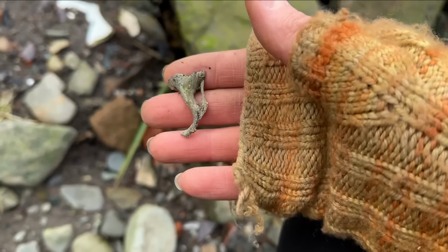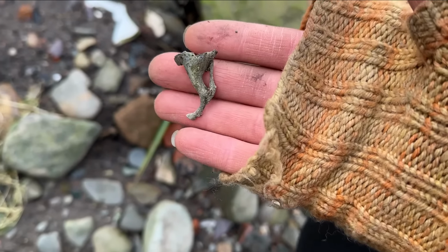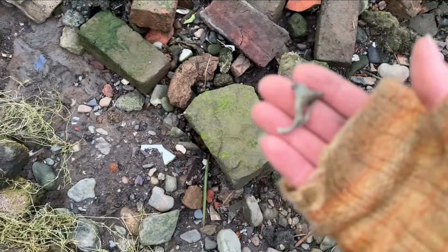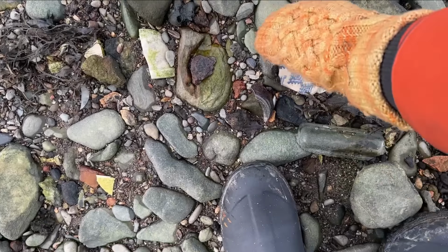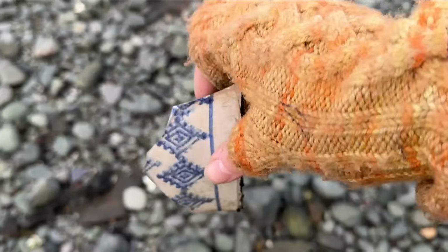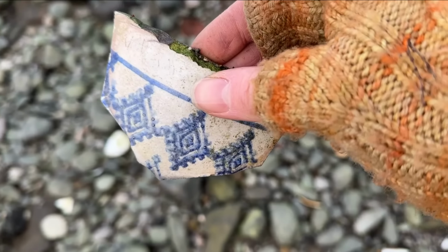It's funny because I found a horse and it didn't have the legs, and then I find just the leg on its own. That's typical of mudlarking. Oh, I like that pattern. Diamond pattern. Spongeware, of course. I'm sure you all know by now, though.